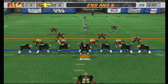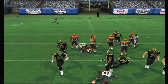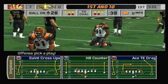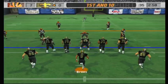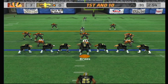Cincinnati comes out in a 4-3. Proceeds with the handoff. Sheds the tackle. Adams is there for the tackle at the 28-yard line. That's some good stuff right there. You give it to your back, have the ball straight ahead for good yardage, and you get a new set of downs to work with.